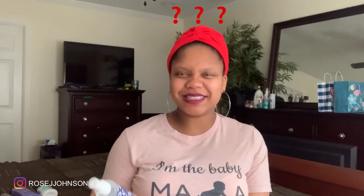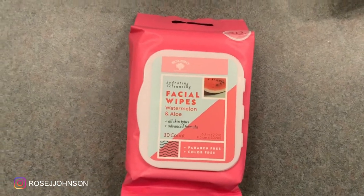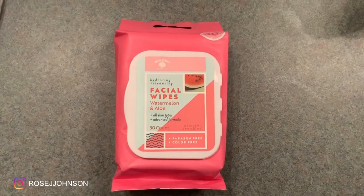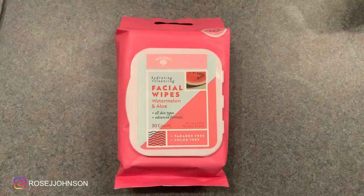Coconut lotion type of situation, and it's refreshing. Also made the hydrating and cleansing facial wipes in watermelon and aloe. And so I did get a chance to try this. I thought that for a dollar, this is pretty cool. The scent is spot on. Watermelon aloe, that's exactly what it smells like. The texture of the wipes are very thick, which is surprising for a dollar's worth. I thought they'd be super thin, like they'd be just tearing up as you're using it.